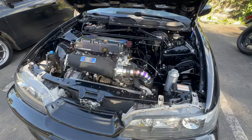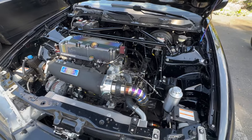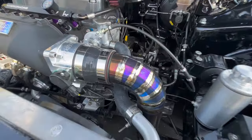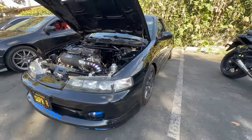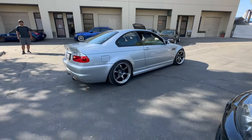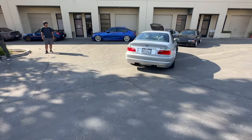This engine bay though, wow, a lot's done to it. There's a Wireworks harness, case swap, it's going to manifold, it looks like some titanium going on. Not bad. M3 on some Advan RG2s. Sounds nice. I think it sounds really good.